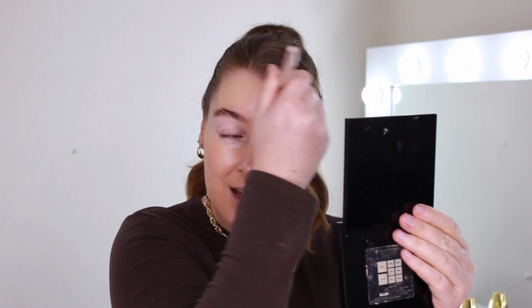The skin tint is probably one of my favourite products that's come out this year, I think. I just absolutely love how glowy it is. It's really natural and it's really comfortable to wear for every day, and it blends really quick and easy as well, which is definitely what we want when we're doing a makeup look like this. Just going to run some over my eyes as well.